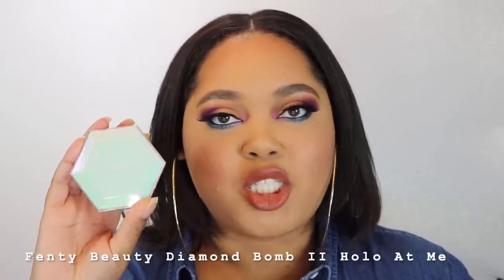Next up, I have the new Fenty Beauty Diamond Balm 2. This one is in the color Hollow at Me. This one retails for $38. I didn't know I paid that much for this. This one says that this is a limited edition diamond dusted highlighter for face and body, designed to veil all skin tones in pure show-stopping holographic pink sparkle.